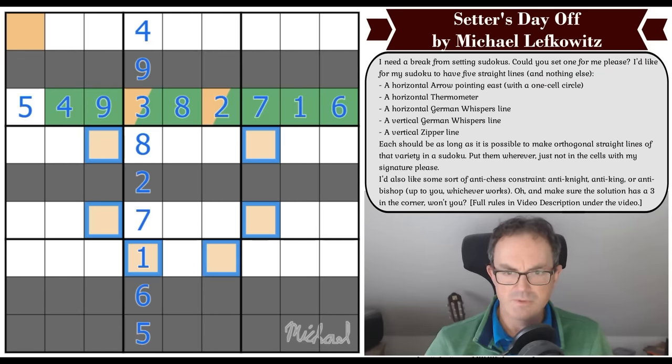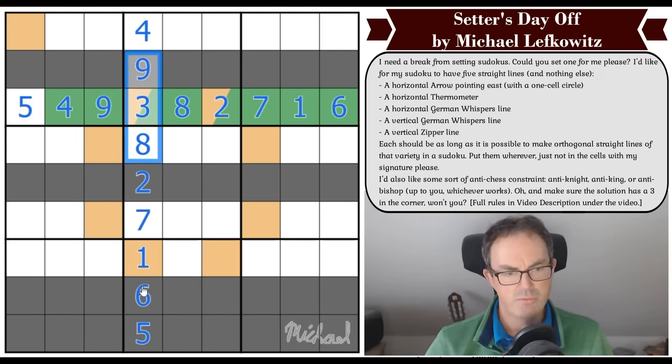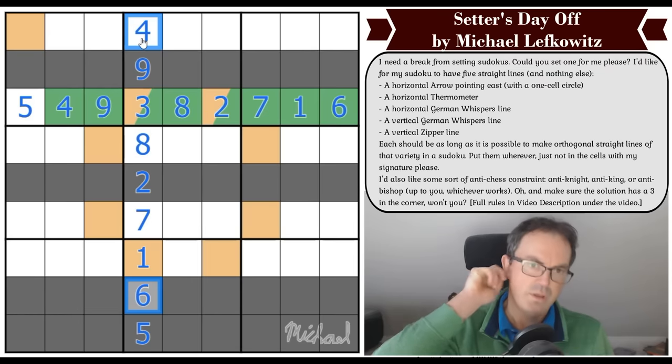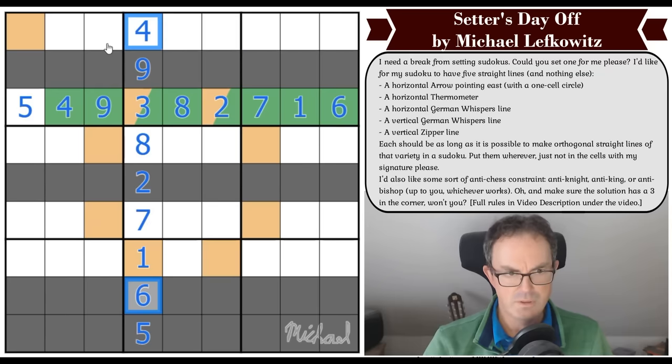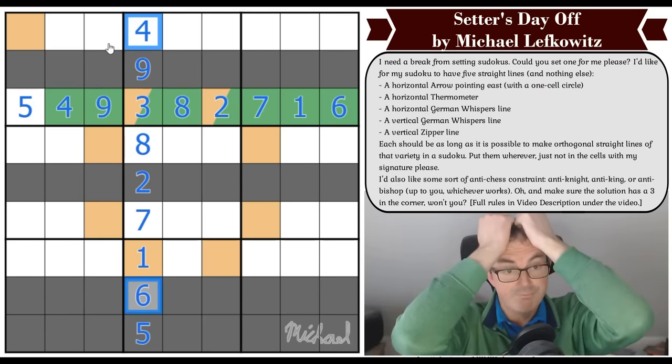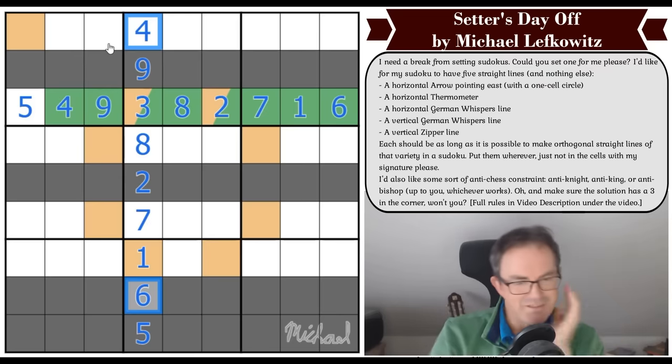What else? Oh, we've got to put the thermometer in, don't we? The thermometer is going to be on that cell, or that cell, actually. Right, neither of those works. Oh, good grief. Okay. This doesn't work. And my brain is shouting at me that it doesn't work generically either. This is weird.